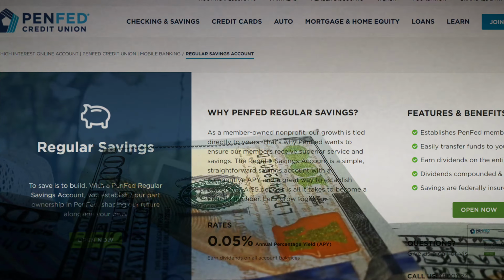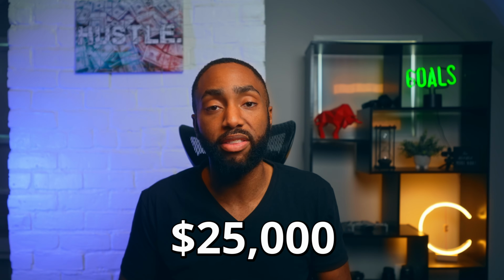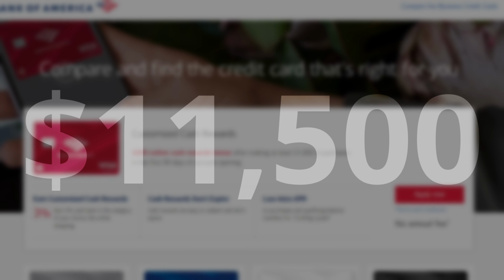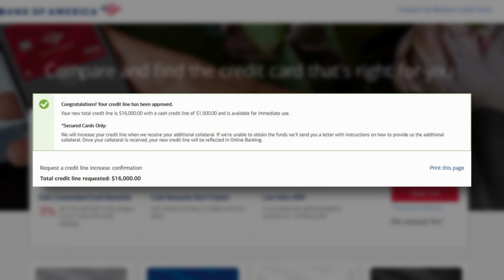They never made PenFed their primary bank account, but what they did do was make numerous deposits into their PenFed checking, savings, and money market accounts. After doing that, they requested an increase and were approved for $10,000, bringing their limit all the way up to $25,000.